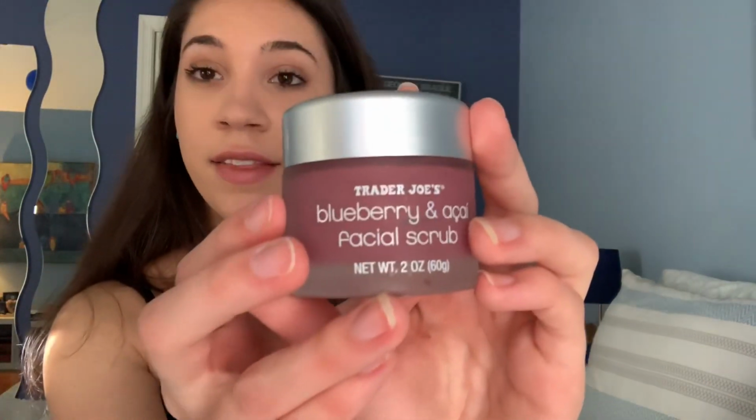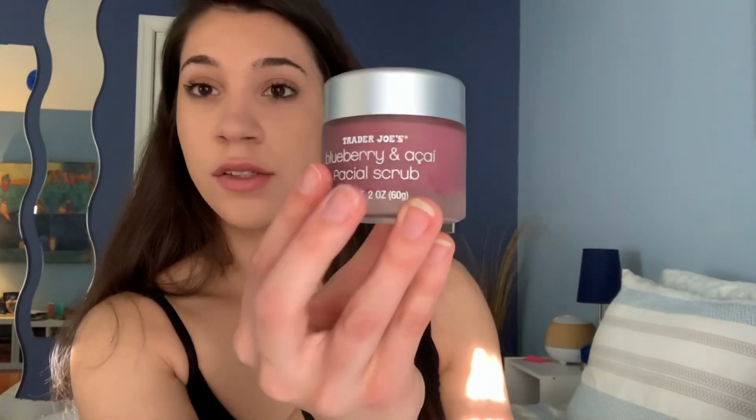So yeah, that's this little guy. Can I also just say that I love the packaging? It's got this silver top and kind of this frosted glass component, and I think it just looks really nice in my shower. It's where I use it the most often, is in my shower. And yeah, I will be repurchasing this when I run out.